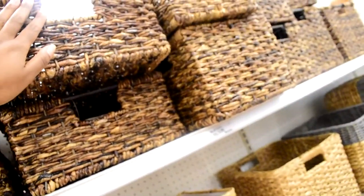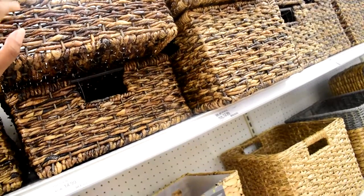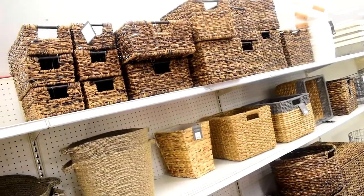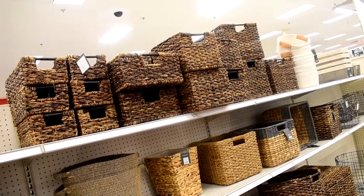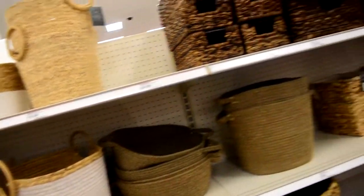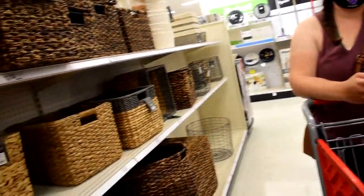I'm thinking for like the laundry linen closet. That's what I'm thinking for. But will your towels fit in that? Maybe if I roll them up. I mean, my sheets will. Yeah. Let me look at my phone because I videotaped the measurements.